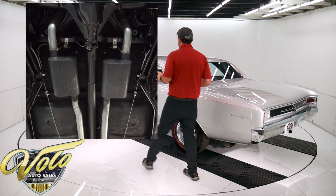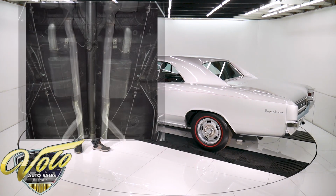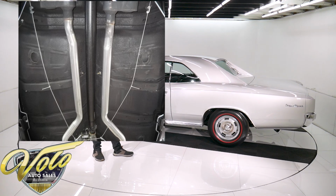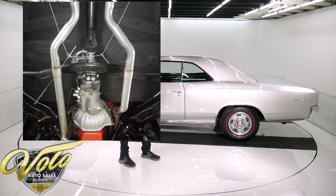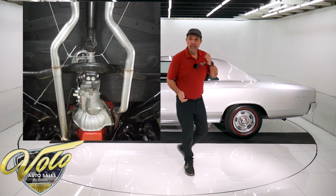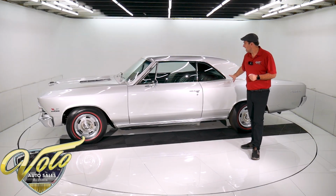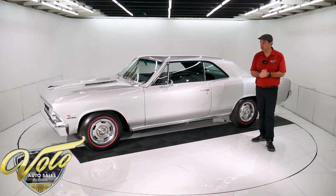It has a period correct November dated Muncie 4-speed. The car is a November built car. That all looks fresh. The bell housing, the trans, the linkage, the trans mount, we were told that is rebuilt as well. In back, it has a 355. It's a correct 12-bolt 355 rear end. Also told that was rebuilt.